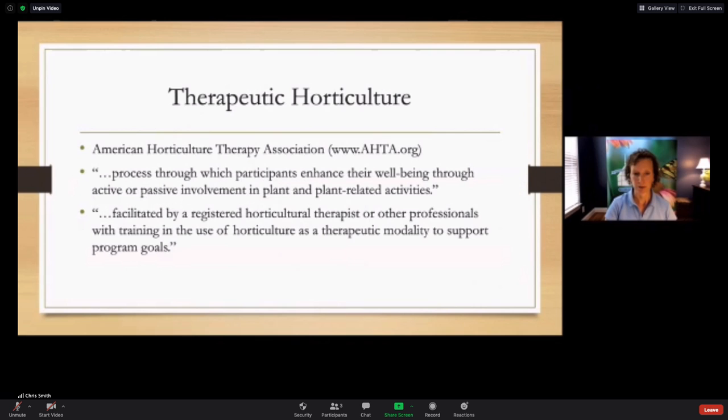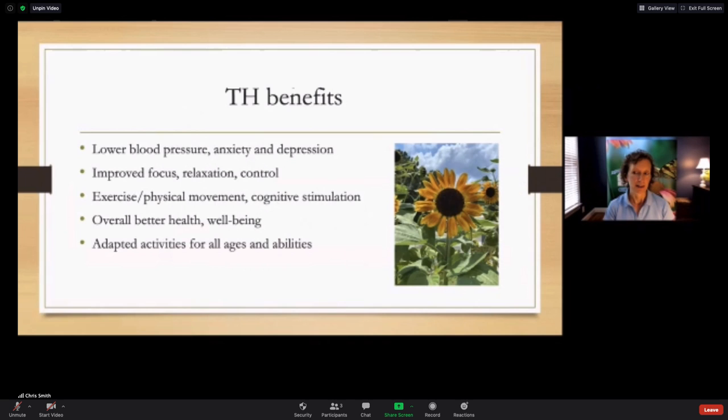Now, therapeutic horticulture benefits. Why is this so important, and what does it have to do with gardening? Well, just look at all these things, and don't we need this right now? Lowering your blood pressure, lowering anxiety and depression, improving focus, relaxation, and control, exercising, stimulating you cognitively. It's overall better health and well-being. And of course, all of these activities, we adapt to different ages and different abilities. So that's the unique part of therapeutic horticulture.